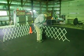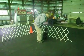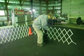Hi, this is Stella. She's a four-month-old lab. I should take videos of how dogs look when they come in. She was so scared. Her tail was between her legs. She was afraid to go anywhere.